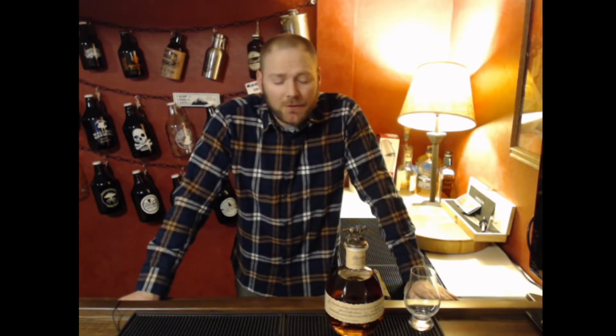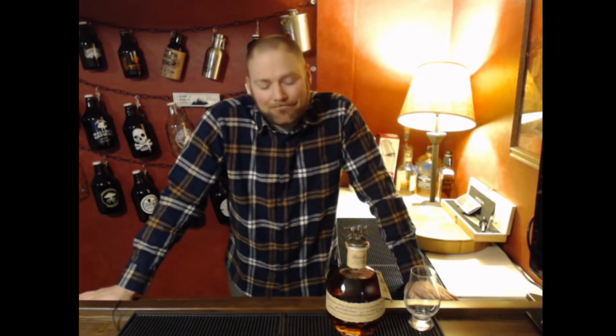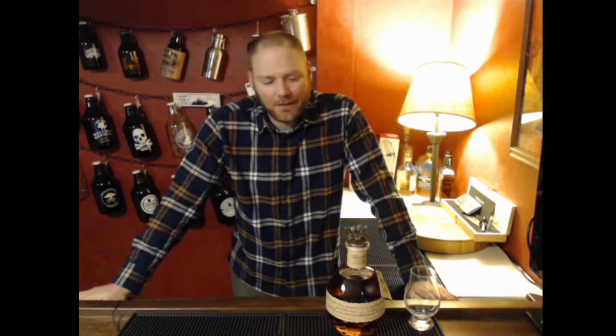Now, those people who are paying in the hundreds of dollars for this, I think you're kind of nuts. I mean, yeah, this stuff's cool, but I don't think it's worth anywhere near that. The whiskey itself is definitely not worth anywhere in the hundreds of dollars category. I do understand it's allocated whiskey. You cannot get it everywhere. And in some places it's extremely difficult to get. Even when it's available in the store, it sells out right away. You kind of got to know somebody, whatever.